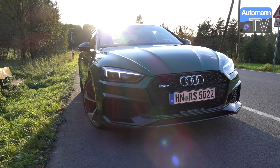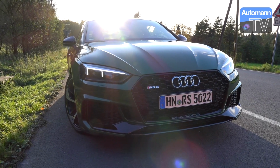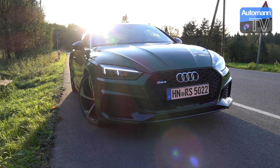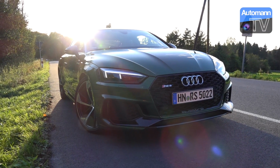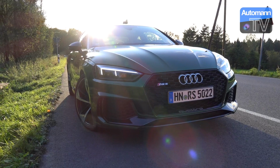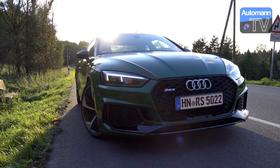If you're looking for a track tool and want to drive the car on the track every weekend and just pull it out of the garage at the weekends, I'm not sure the RS5 is the right car for you. But if this is your only car and you want to have sportiness every day, I would say it's even a better package than our C63S currently is.